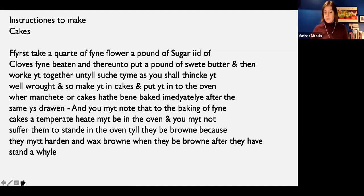And you might note that to the baking of fine cakes, a temperate heat might be in the oven, and you might not suffer them to stand in the oven till they be brown, because they might harden and wax brown when they be brown after they have stand a while.